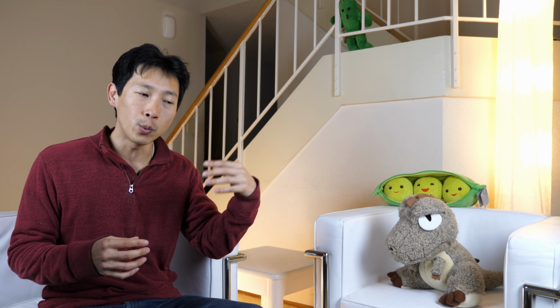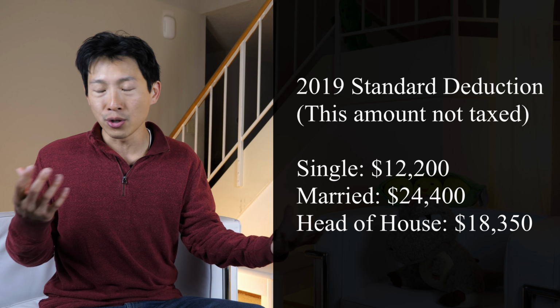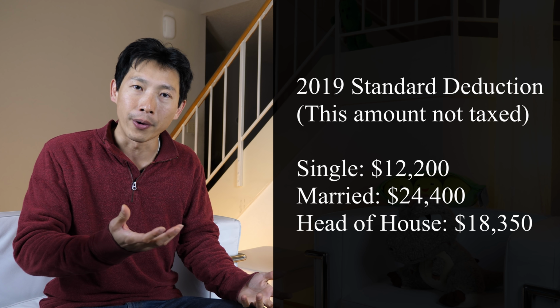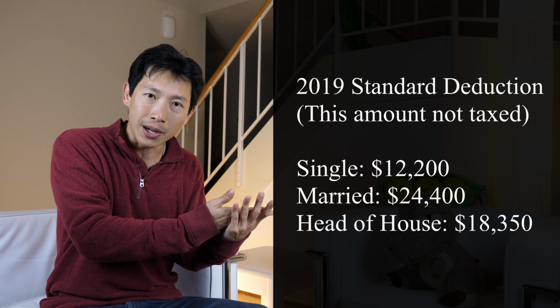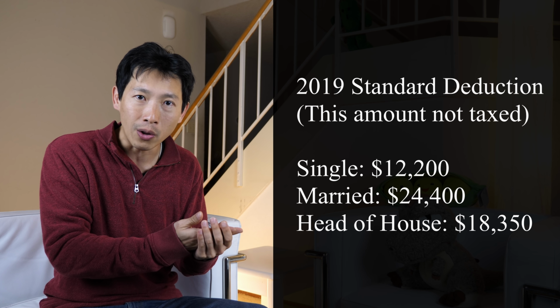What is interesting here is that if you are really not working at all, you might be able to withdraw so little that the standard deduction of $12,200, or a bit more if you're married, may actually completely cover your conversion amount, therefore you're paying $0 in taxes.